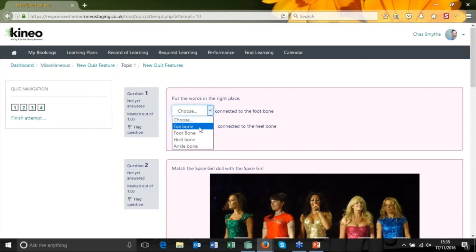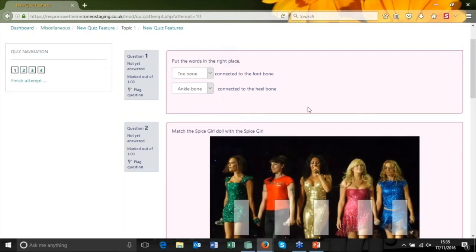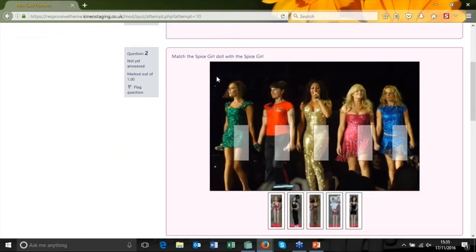So here, I think this one is random short answer matching. What you can do is create a list of possible answers, and then insert them into sentences. So I've created this list, and I'm trying to remember what the right answer is. I think the toe bone is connected to the foot bone, and the ankle bone is connected to the heel bone, possibly. So this is quite a nice little feature, and quite pretty in a quiz as well.